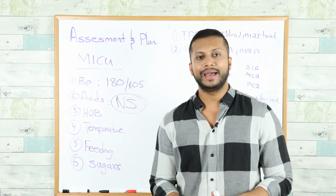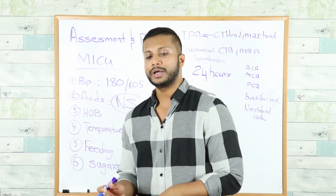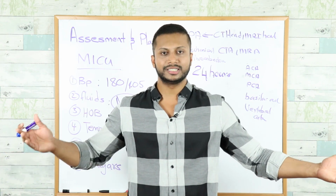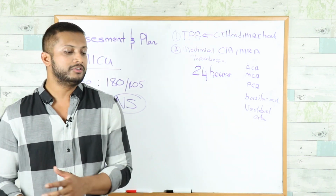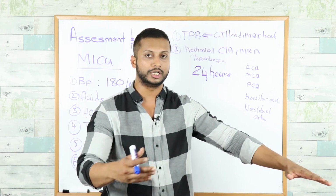Next, head of bed. Head of bed elevation, there's two schools of thought. Let me put it this way. If you look at a patient, think about it. If the person is lying down flat, is gravity going to force more blood to go to the brain? It is, right? It makes sense. So one school of thought always said, if the patient is lying down flat, then there's increased blood flow to the brain, which is actually good.